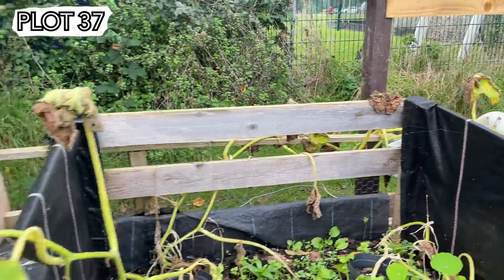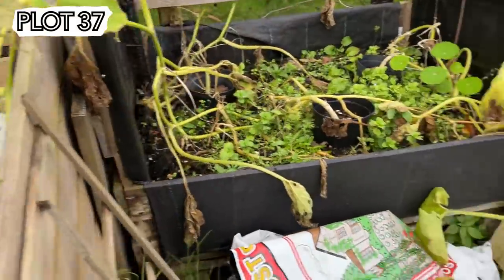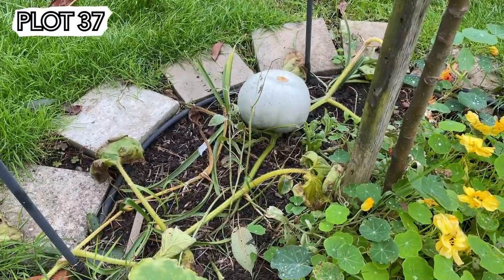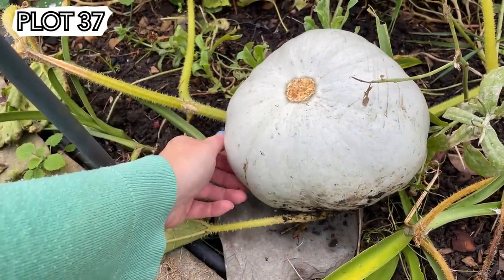But we have got a couple of fruit. We've got one over there. We have got this one down here. And there's also one over here underneath the pear tree. I mean, they're not massive by any stretch of the imagination, but they're a fairly decent size. So three Crown Princes off three plants is not a great yield. But considering the year we've had, and I know quite a lot of people haven't even got one winter squash off their plants, I'm pretty pleased with it.